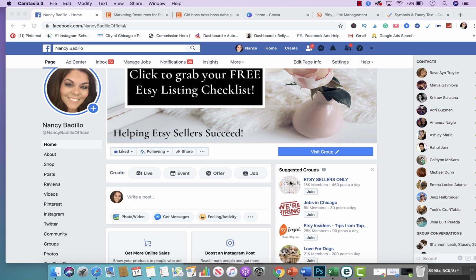The dimensions that I use is 700 pixel by 400 pixel. So 700 in width and 400 in height. That's what I use for Facebook. You could do it bigger. You could do like 900 by 600 as long as it's the same ratio. It doesn't matter. If you want to go bigger, you can. I usually stick with 700 by 400.